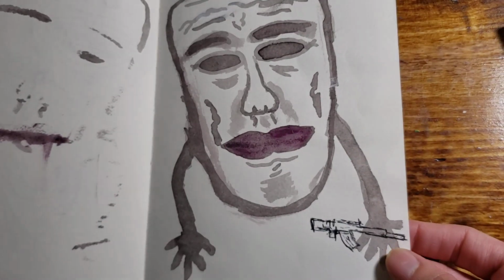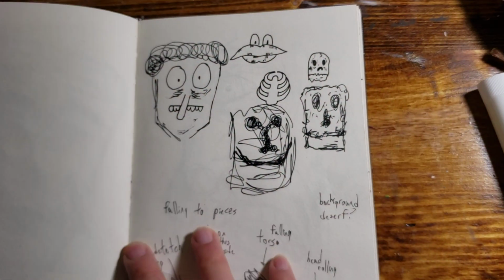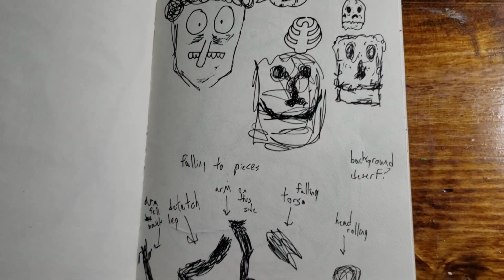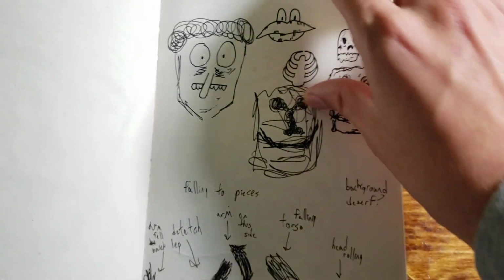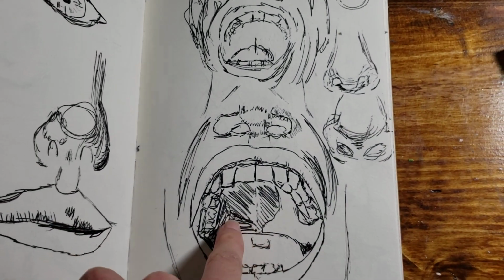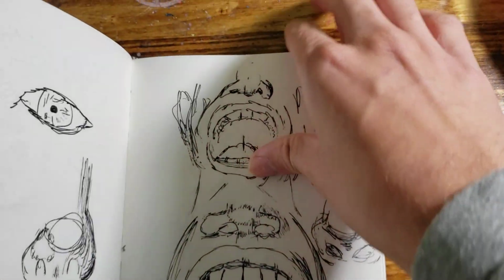This one was a practice of watercolor. I remade him in clay. And then here's some other things. We got some more faces, and oh, this is a concept as well. What do we got here? More faces, trying to do a mouth yelling type of thing. Working on some nose studies.